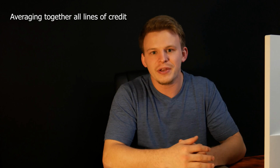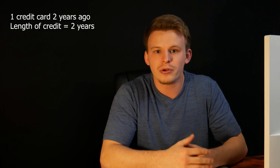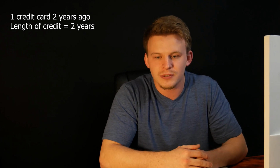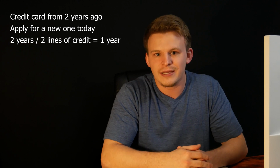Now, the way the credit length is calculated is by looking at all the different lines of credit that you have and averaging them out. So say, for example, you applied for one credit card 2 years ago. Your length of credit is going to be 2 years. Now, say in another instance, you have a credit card that you applied for 2 years ago and then one that you applied for today. They're going to average those two out together to give you a 1 year length of credit.